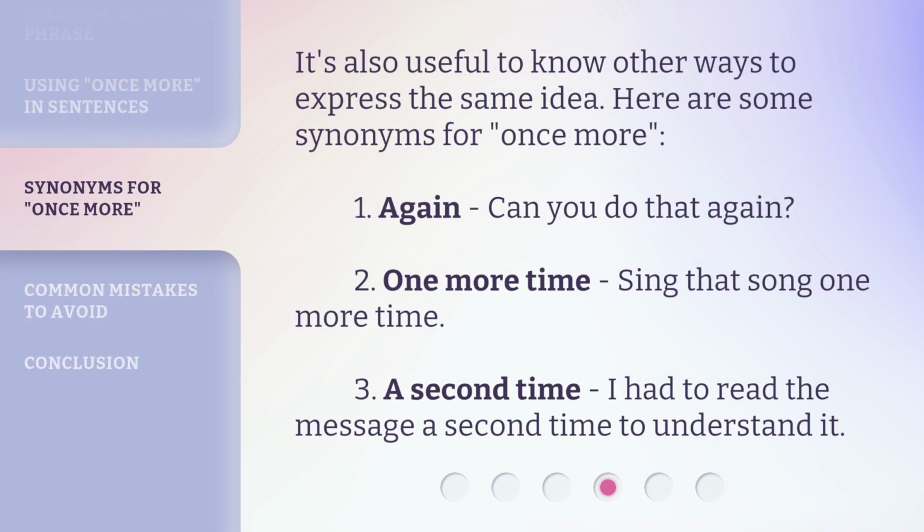It's also useful to know other ways to express the same idea. Here are some synonyms for once more. 1. Again, can you do that again? 2. One more time, sing that song one more time. 3. A second time, I had to read the message a second time to understand it.